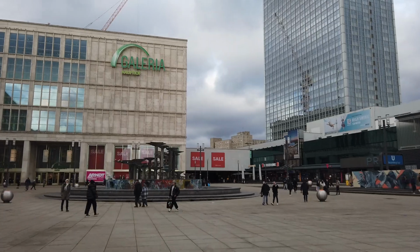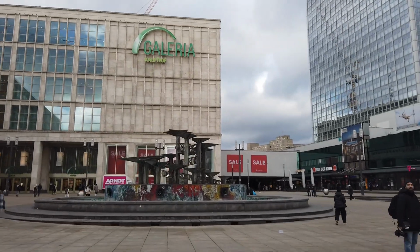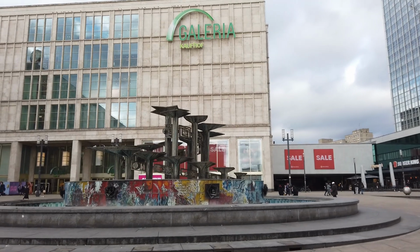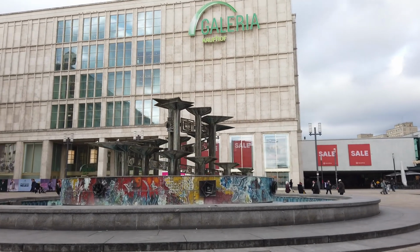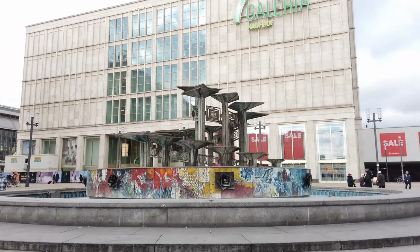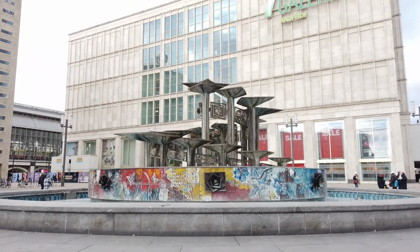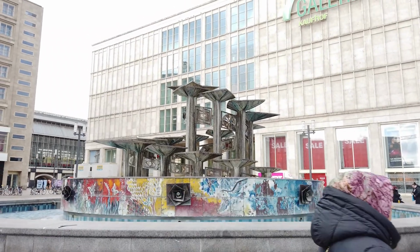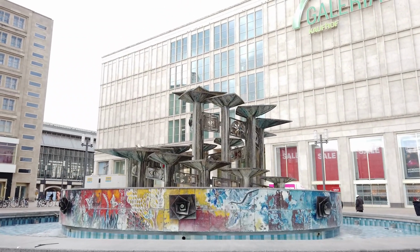And here we have the Brunnen der Völkerfreundschaft, or the Fountain of Friendship. It consists of an upper and lower basin with 17 fountain bowls that look like flower petals or a lily pad set in a cascade. It was restored in 2022 and given historic landmark protection. Unfortunately, the fountain doesn't operate during the winter.